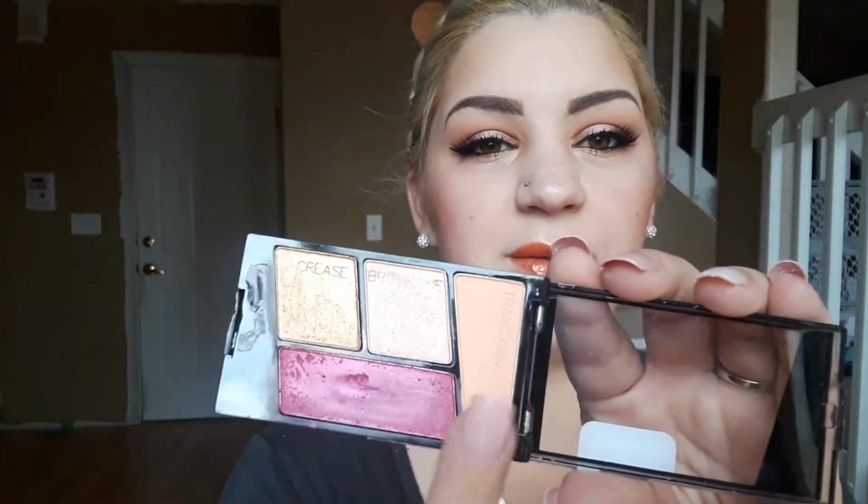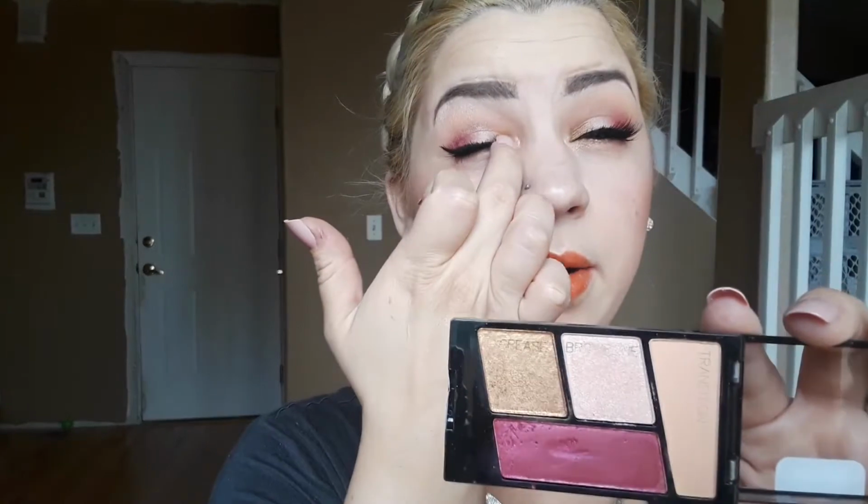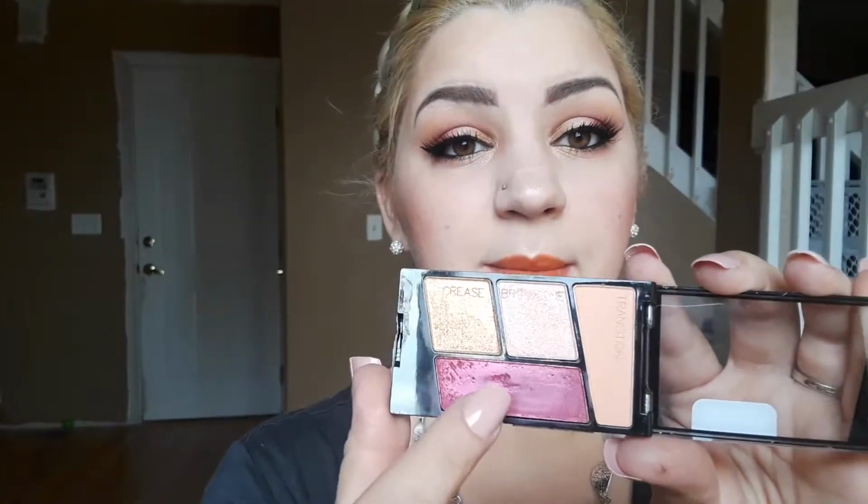I did use this shade right here in the transition, as well as a warm toned brown that I just had in my collection. And then I used this gold shade on the inner corner of my eyelid, and then I used the pinkish maroon shiny shade on the outer corner of my eyelid, and then in the middle I popped that shade that they suggest for the brow bone. And I'll just do a little bit of a close-up on the eyes. And I also used the gold tone under my eyelid on the lower lash line as well.